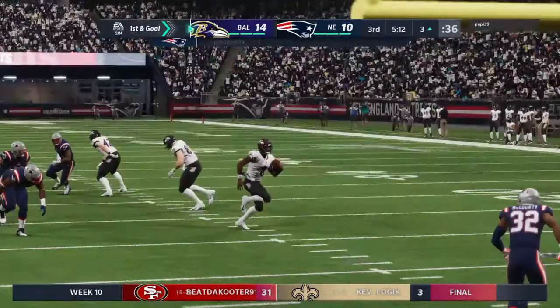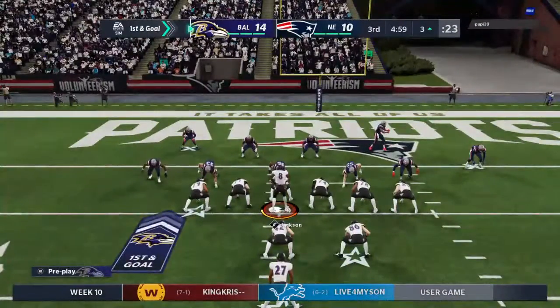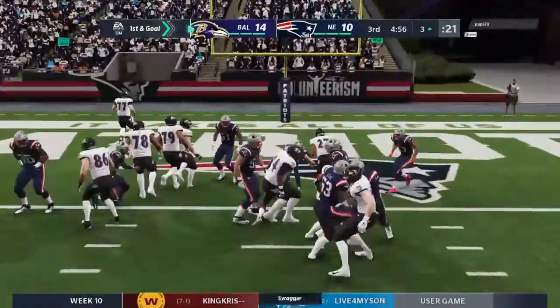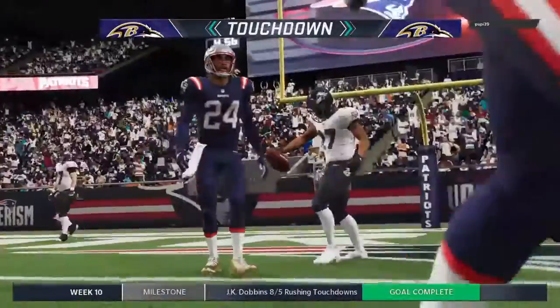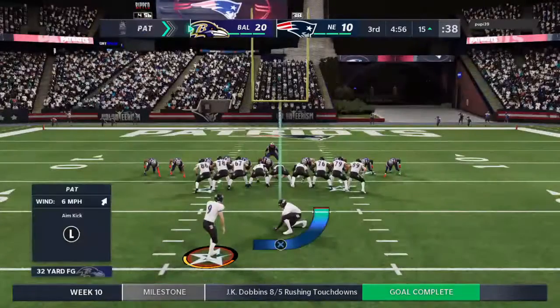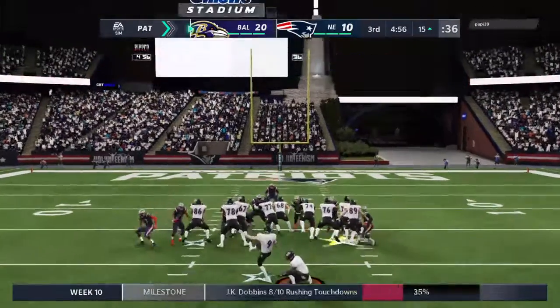Well, I tell you, there is no antidote for speed, even at the quarterback position, as he keeps it himself and turns it into good yardage. And he will force his way into the end zone for a Ravens touchdown. J.K. Dobbins, his second touchdown of the night. And the Ravens will add on to their lead.